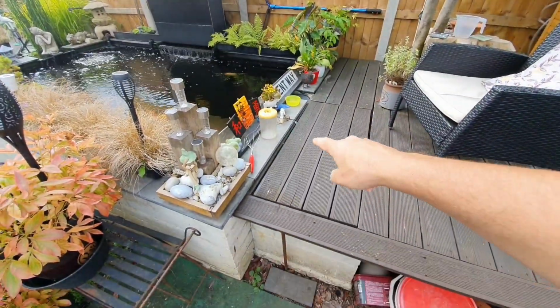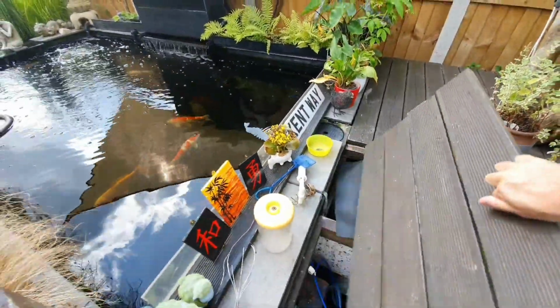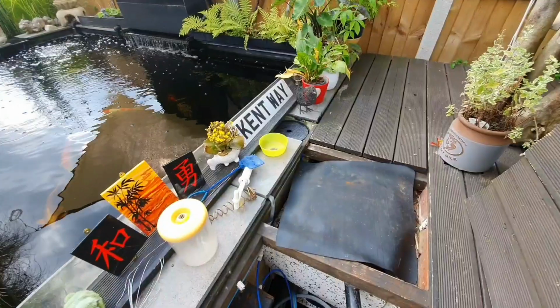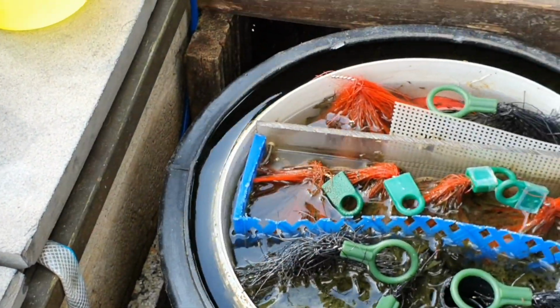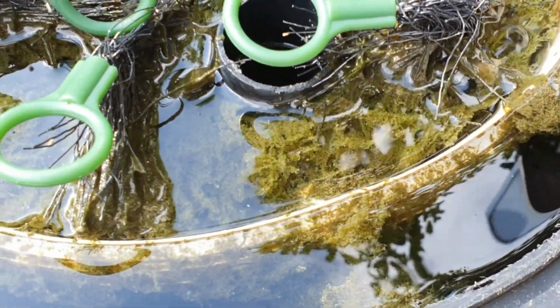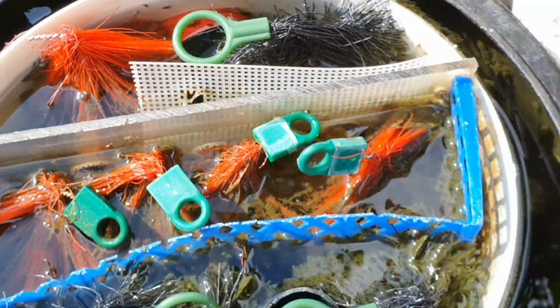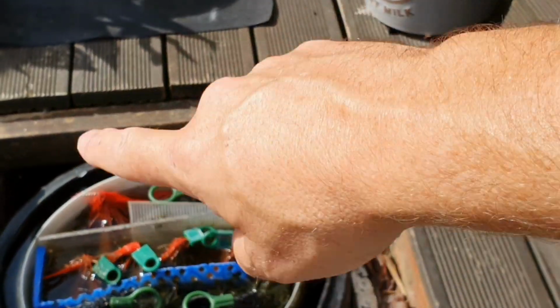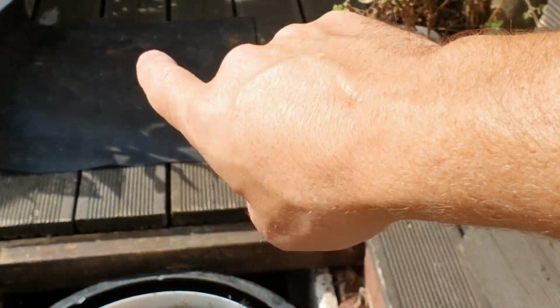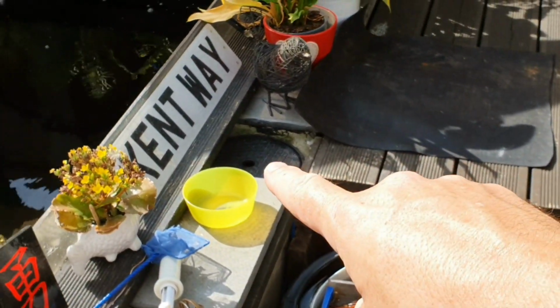I'm going to just clean my filter, and in fact, I'll show you that because you've probably not seen it many times. We look at the filter, let's see how much muck is in there. This is probably 3 days worth. Look at that. And surprisingly, not an awful lot gets through. I've got two mesh socks in the biological part there before it goes to the plant filter. So yeah, I'll do that.